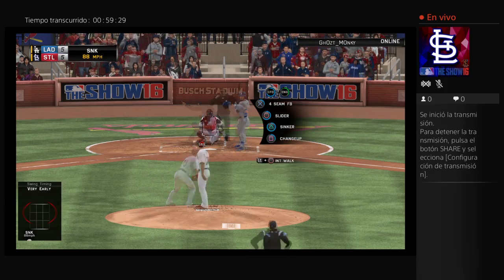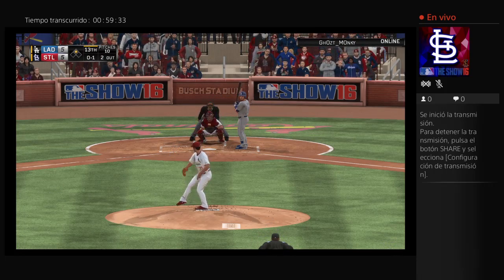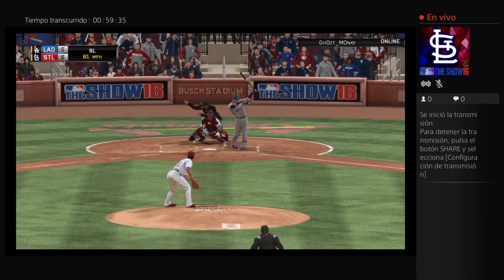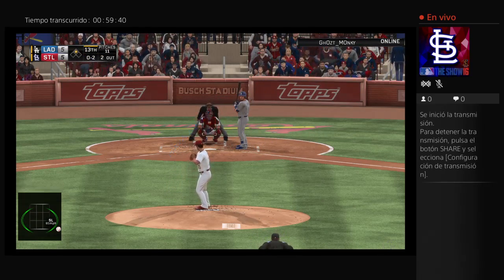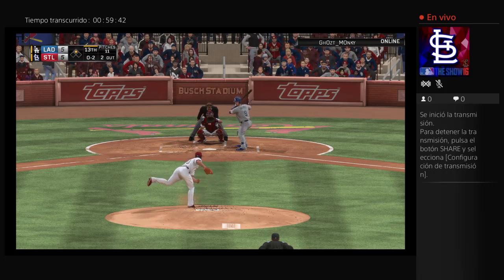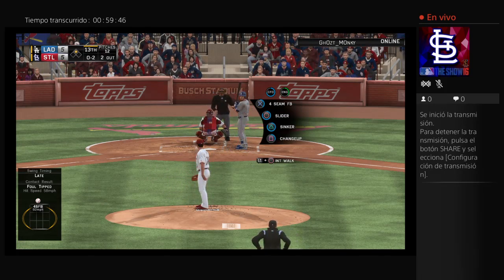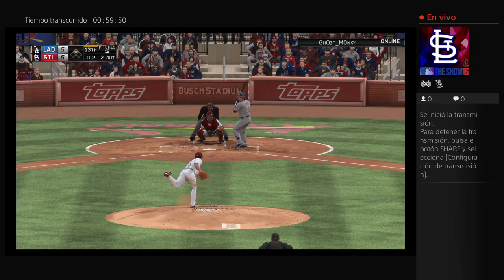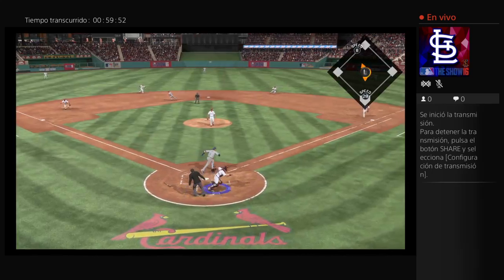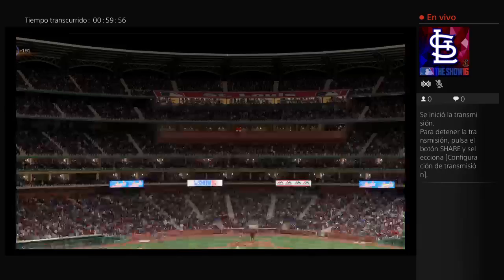Oh, had him chopping at that one. It's 0-1. Oh, and he looked like a caveman swinging a club on that one. It's 0-2 now. Well, he just hasn't looked comfortable all night long. Did a good job to shorten up and protect the plate, and he'll have another shot at it here. And that's a swinging strike 3 in the dirt. And that ends the inning.